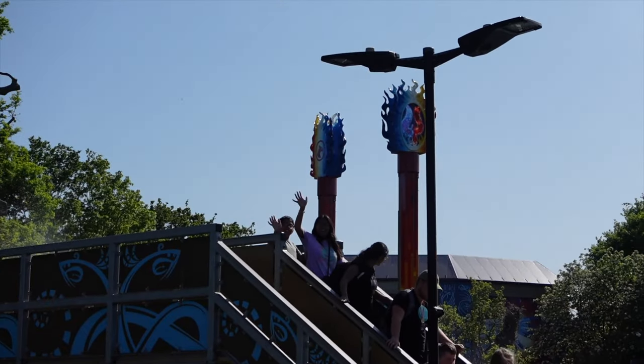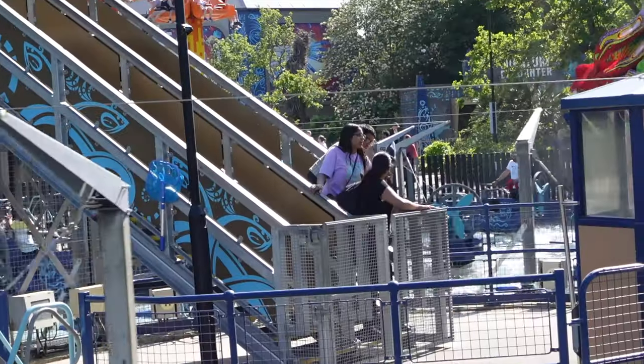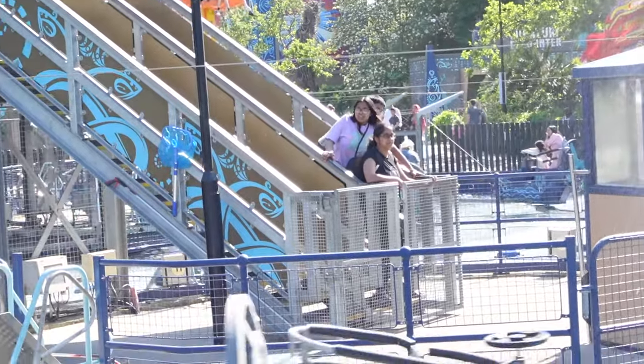There they are, you can see them. They're about to go on the ride. I can't wait, I'll be watching them. The three of them got really unlucky. Everyone went on the ride apart from them. Now they have to wait for the next one.